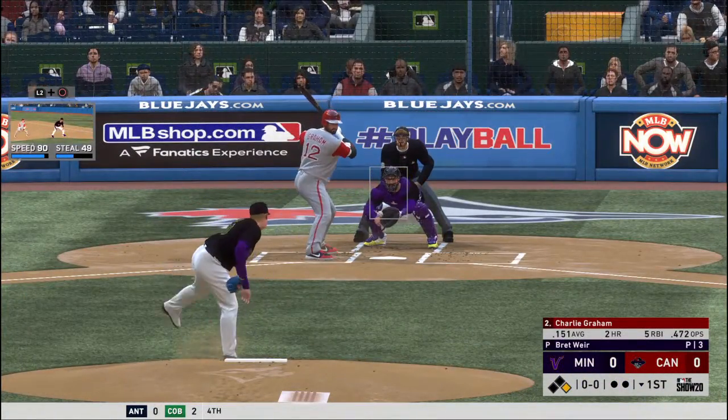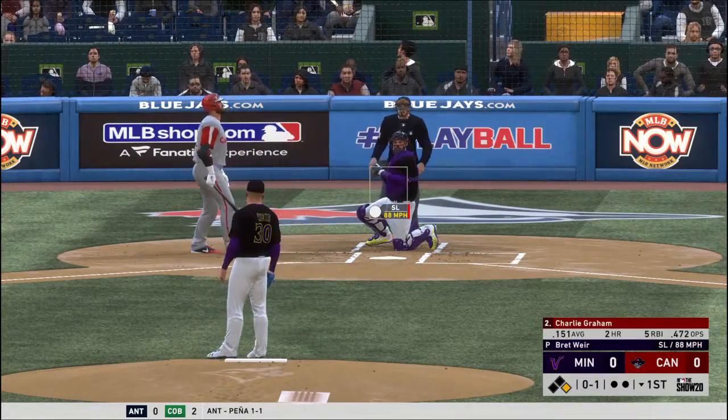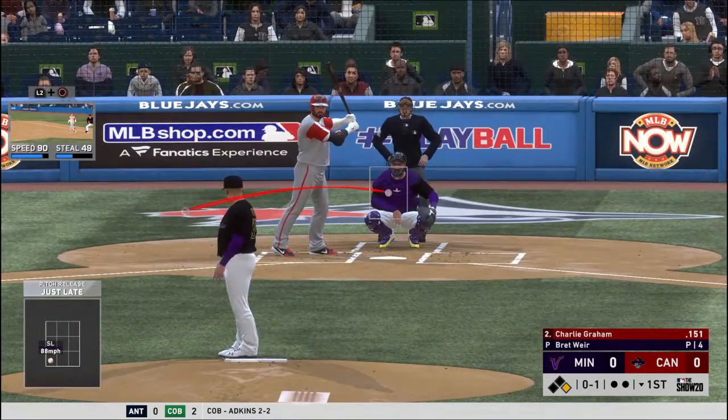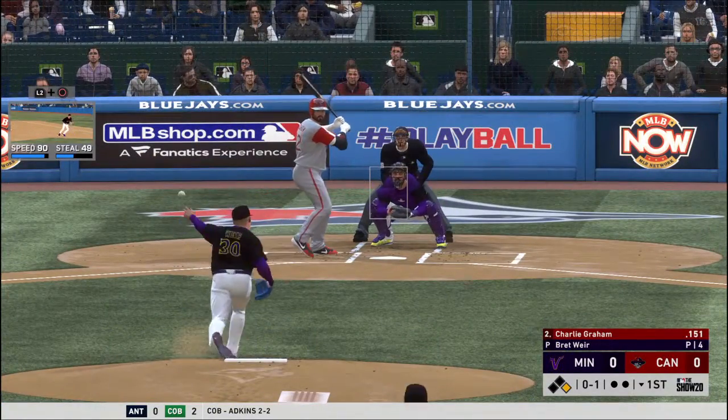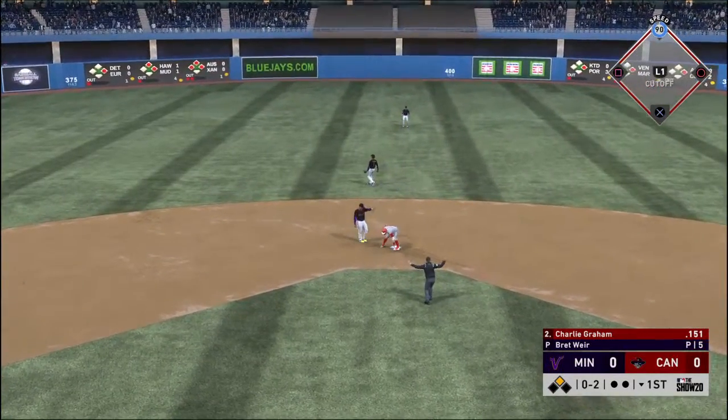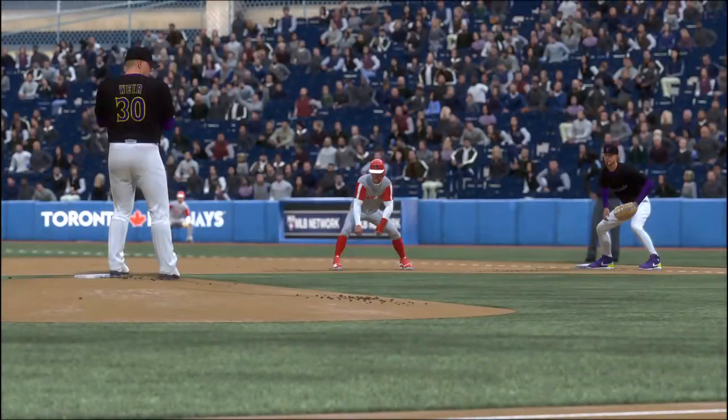Stepping in now, Charlie Graham. This will take a look at a slider here that finds the zone for strike one. The batting average clearly not where he wants it to be. 2 home runs and 5 driven in. Strike called. Now the throw down. Way late, and he's in there easily at second.